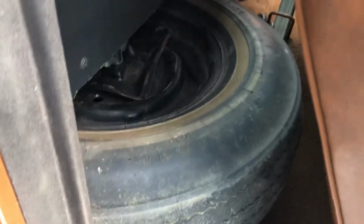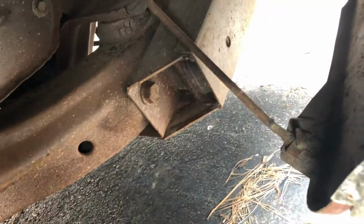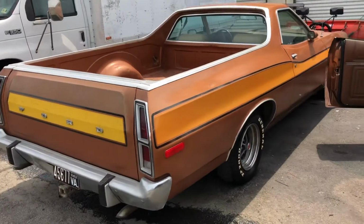Spare tire still in its little cubby hole. Bottoms of the rockers, bottoms of the doors, bottom of the car. Very solid. Tires are all matching. All the hubcaps. Dash is in good shape. This car is one of two 74s. Give you a quick view of this one here.